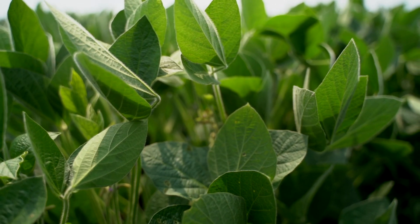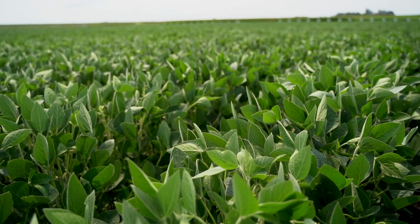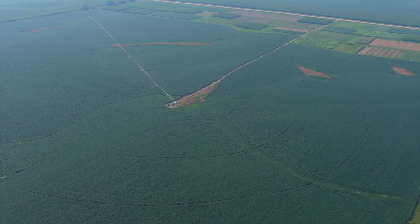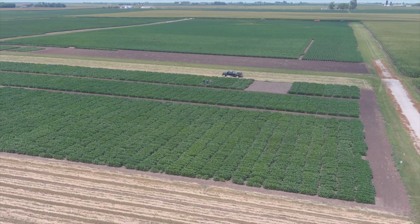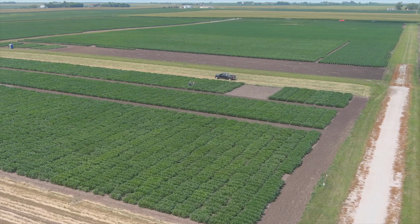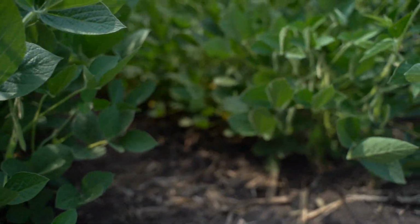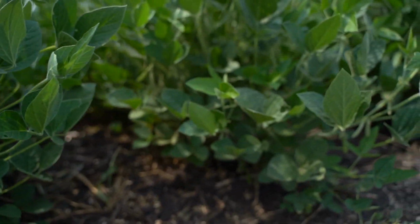At any given yield trial, we have 10 off-site yield trials throughout the state of Nebraska, within about a 250-mile radius from here, and we're into South Dakota and Iowa too. We'll have about 1,000 to 1,500 yield trial plots there, and that's what we would run the combine through to get the yield data off of that to potentially select new varieties.